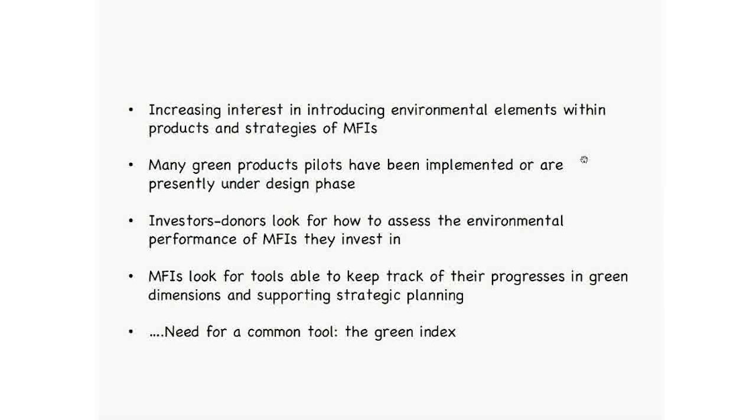So various investors have developed their own tools to do that, and they're looking more for a standardized tool. And microfinance institutions, when we speak with them, say, okay, I'm interested in going into this business, but how can I keep track of my progress, and how can I manage strategic planning for that? So some time ago we thought it would be interesting to gather together the experience that we had until then and design an index that could be accepted by the market and able to measure and track the environmental performance of microfinance institutions, and that's the Green Index.